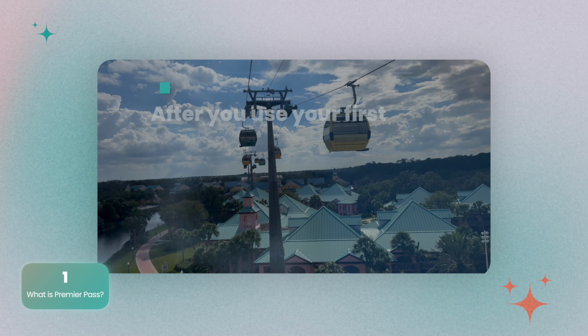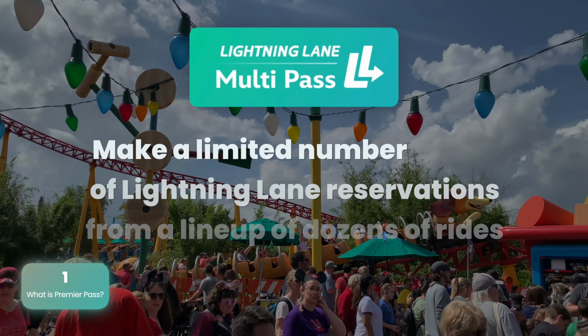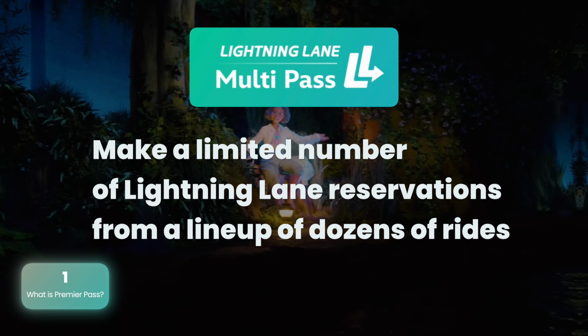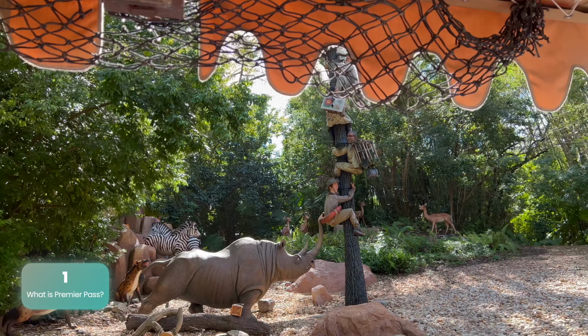In case you haven't seen my other videos explaining how Lightning Lane Multipass and Single Pass work, here's a quick recap. Formerly known as Genie Plus, Lightning Lane Multipass gives you the ability to make reservations to skip the regular line from a lineup of dozens of different attractions. At Disneyland, it's one attraction at a time, all same day. At Disney World, you can start with 3 reservations that you can make in advance, and then on the day of, you can make more reservations, but availability is more limited. Multipass costs about $20 to $40 per person per day.